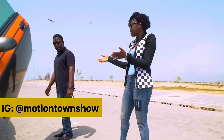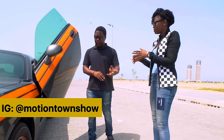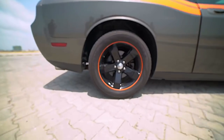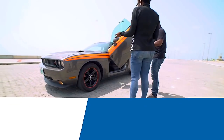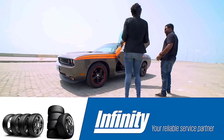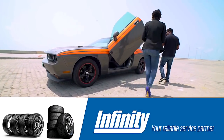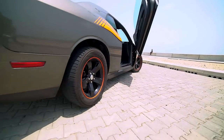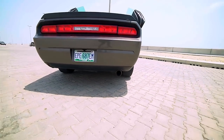Okay, so what exactly did you do to the car? All right, first of all, for stability, I changed my tires from 17 to 18. It gave the car a bit of balance. Does that not affect your springs, though? No, it didn't. I'll walk you through it now. Then I also changed the silencer. This is called the Mopar straight exhaust pipe.